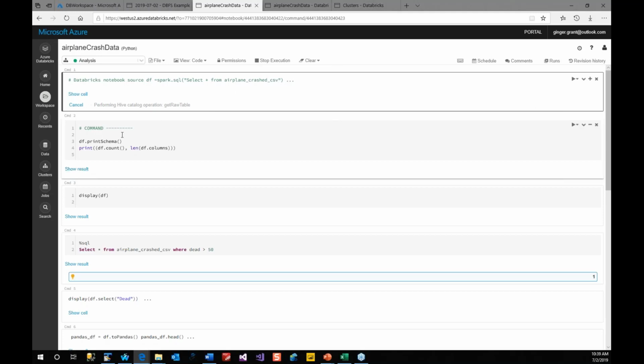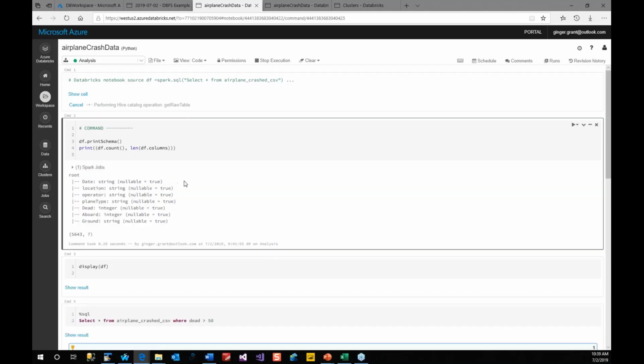I'm going to go ahead and not wait for this, since I'm impatient that way, and take a look at showing you the data that I loaded into a data frame. I'm going to show the results here. So this is the data that I loaded from my airplane crash CSV, and it's showing you the different data elements that come with that data.